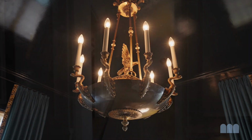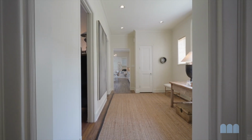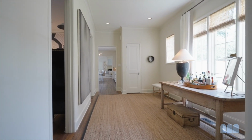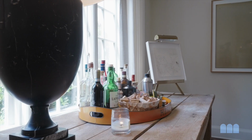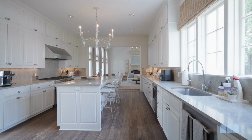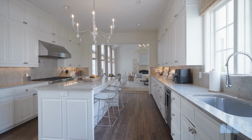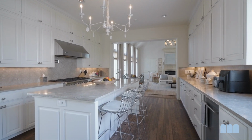In the 1990s, the kitchen and den were added. One of the only revisions the Hanson family did was widening a hall to create a bar area between the entry hall and kitchen. They added the unique seagrass limestone kitchen countertops, which bring a soft, organic touch to the galley-style kitchen.